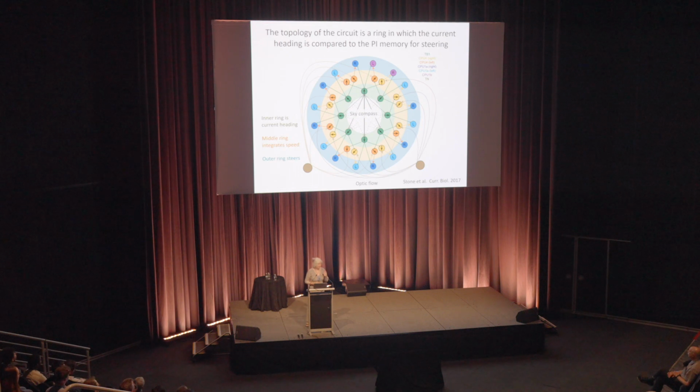And as I said before, this looks like a beautiful artificial model, but it's actually neurophysiology and neuroanatomy for all these connections. So what this does is bring in the sky compass, and we have cells that are the memory, and we have these two copies of the memory, one shifted to the left and one shifted to the right. And that then gets into these steering cells.